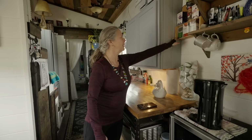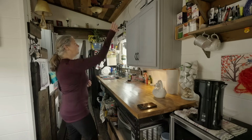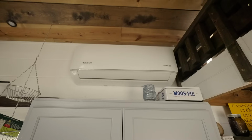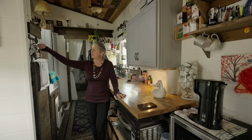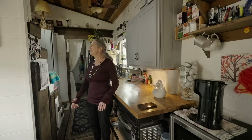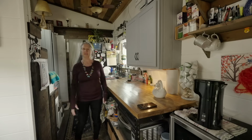But I like these little wooden boxes because you can use them for a lot of different things. I do have just a few things up here on top of this cabinet, and then the mini split unit is up there, which works perfectly. This tiny house is very well insulated. I think my utility bill so far has been $40 a month. And it also came with these little key hooks here. So I just left it there because it seems like a good place to drop your keys and things. And very convenient. I don't lose my keys too often.